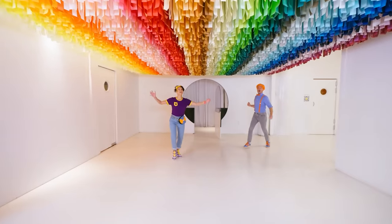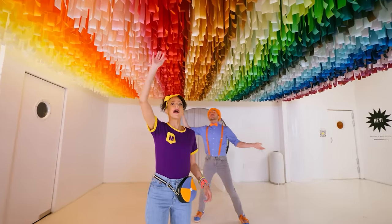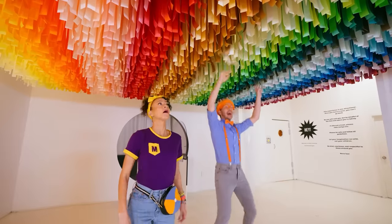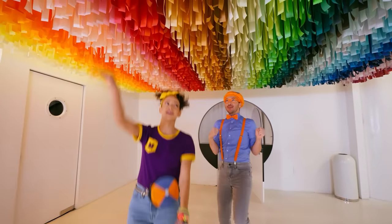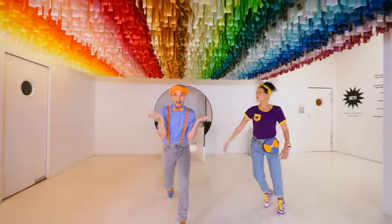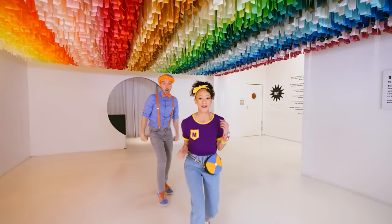Whoa! Wow, check out this colorful ceiling! Yeah! And oh, so many colors. I think it's made out of paper. Did you feel it? Oh, yeah! It is made out of paper. Wow! It's like a ton of colorful, beautiful bookmarks. Yeah! What do you think it looks like? Maybe it looks like hair. Whoa! It would be really fun to have rainbow colorful hair.